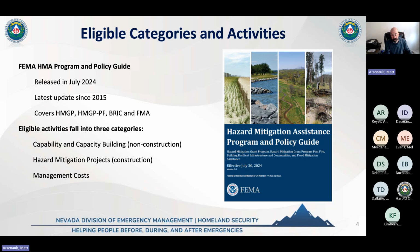One of the huge changes from 2015 to 2024 is that they really got rid of the Pre-Disaster Mitigation program, which was an annual program, and replaced it with the Building Resilient Infrastructure and Communities grant. That was one of the major changes in this policy guide.